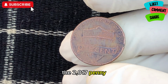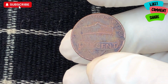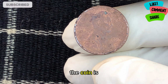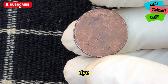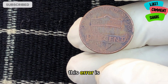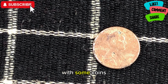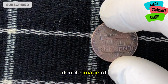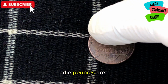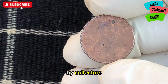Errors can range from minor issues like off-center strikes to more dramatic flaws like die cracks or double dies. The 2017 penny is notable for a few specific errors that have sparked interest in the numismatic community. One such error is the 2017 double die penny, which occurs when the coin is struck multiple times by a misaligned die, resulting in a clear doubling effect on certain elements of the design. This error is particularly noticeable on the lettering around President Lincoln's portrait, with some coins displaying a dramatic, double image of the word liberty and the year 2017. These double die pennies are incredibly rare, and when they do appear, they are highly prized by collectors.